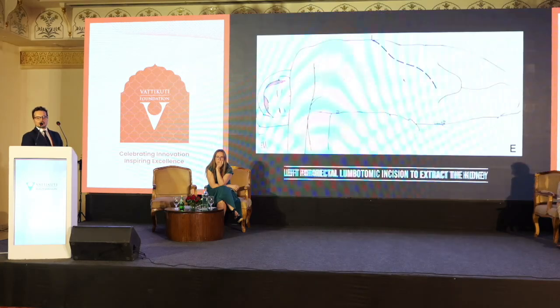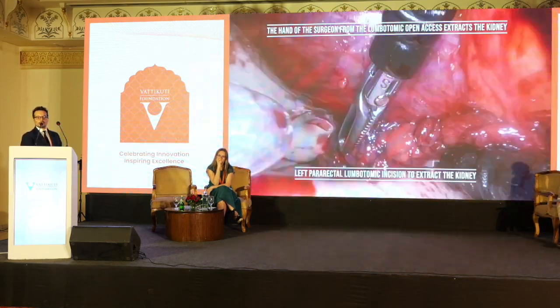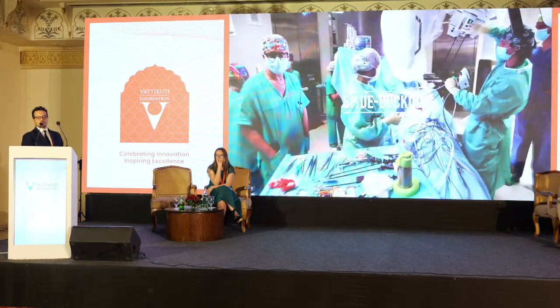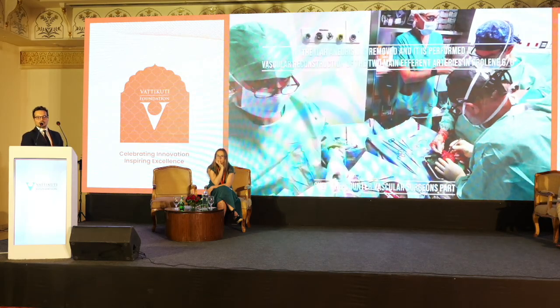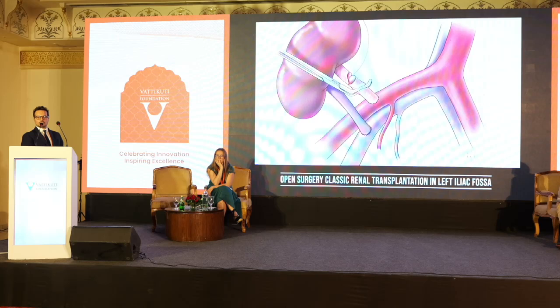And then the patient has a left pararectal lumbotomic incision to extract the kidney. This is the end of the procedure: mobilizing the kidney, then enlarging the single port docking and enlarging the access. Vascular surgeons are ready to prepare and reconstruct the two main efferent arteries in Prolene 6-0, and to prepare the kidney for the open surgery, classical renal transplantation in the left iliac fossa.